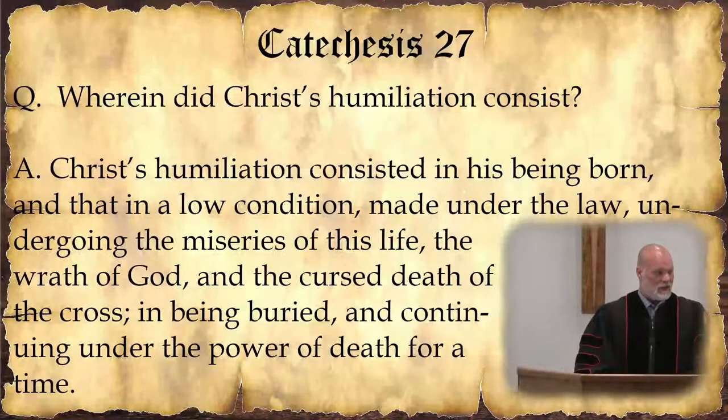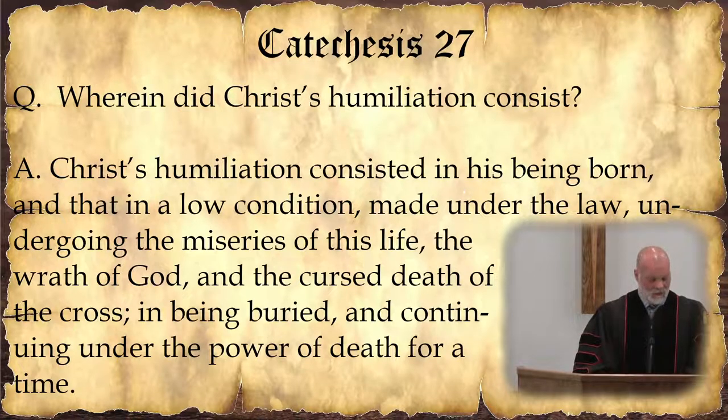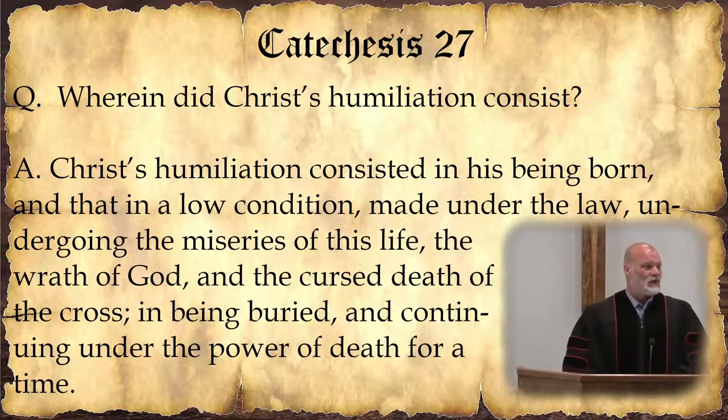Number 27, wherein did Christ's humiliation consist? Christ's humiliation consisted in his being born, and that in a low condition, made under the law, undergoing the miseries of this life, the wrath of God, and the cursed death of the cross, in being buried and continuing under the power of death for a time.